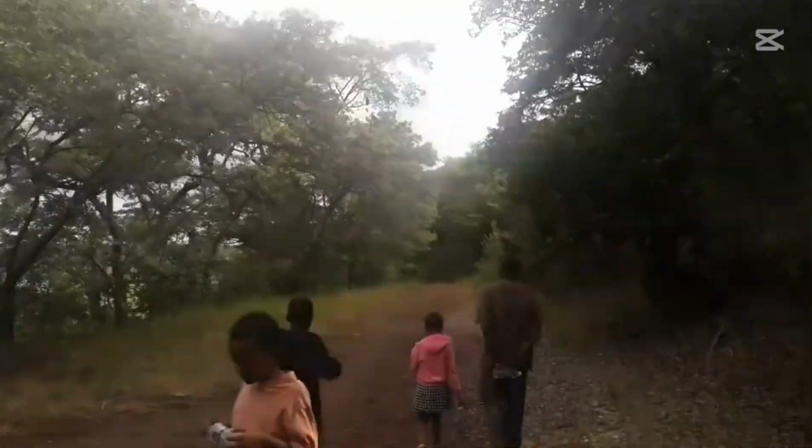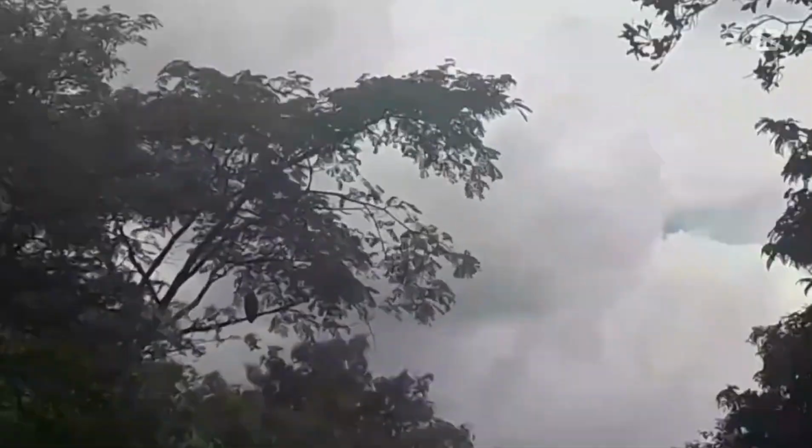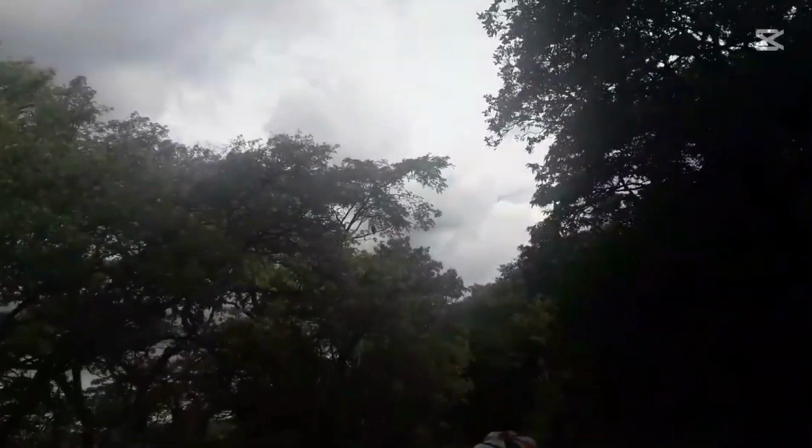Wild berries. There's a fish eagle there, if you can see it. There's a fish eagle. We found an animal. Fish eagle. Yes, let's go, my guy. Let's go.